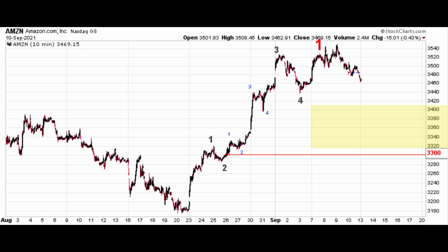I think there's a possibility that a larger pullback plays out, but I think the odds are in favor that the second wave pullback has completed based on this trendy upside action. And the good news is, if you don't own it already, this creates a good setup for you to enter a trade if you haven't already.